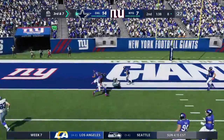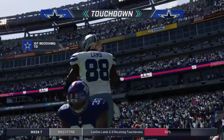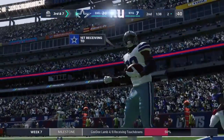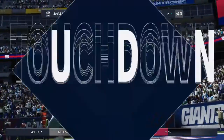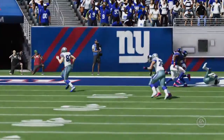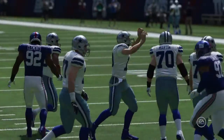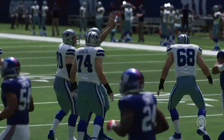Back to throw. Hayes. And he is into the end zone for a Cowboy touchdown. CeeDee Lamb, his 4th touchdown on the year. And the Cowboys will extend their lead. Great field position has to be one of the best friends an offense can have. When you don't have very far to go, you should cash it in with points.